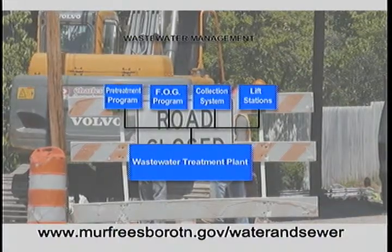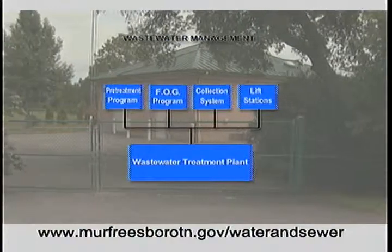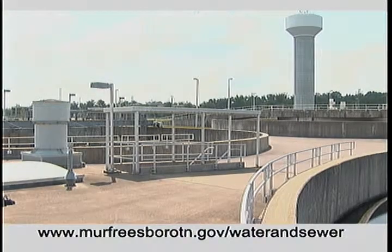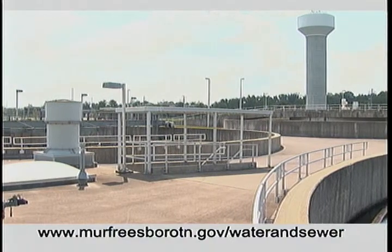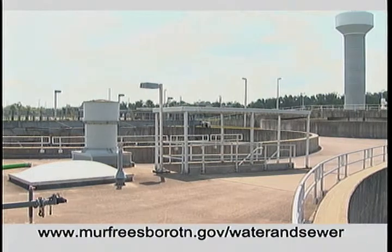There's miles and miles of pipe. There's lift stations that bring the wastewater to the plant. And all that's before it finally reaches the plant. Then once it reaches the plant, that's where the treatment process takes place. So we're taking the wastewater and we're going to convert that wastewater into something that is useful and something that is good for the environment.